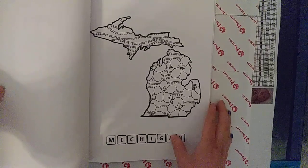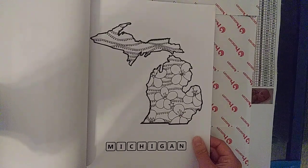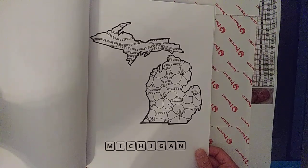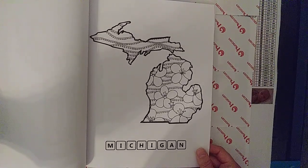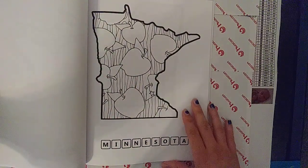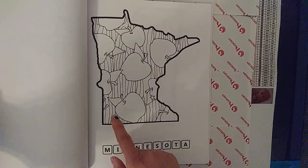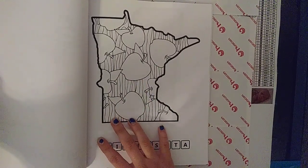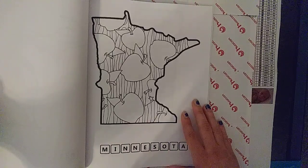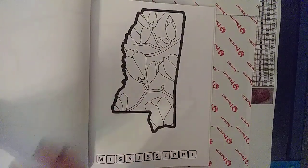Here's Michigan. I think cherry blossoms, either cherry or apple blossoms. It's written down in the front. And here we have Minnesota, apples. And I wasn't sure what to do for the background, and then I realized how to do wood. So that's going to be super fun to color. I'm excited to color this.